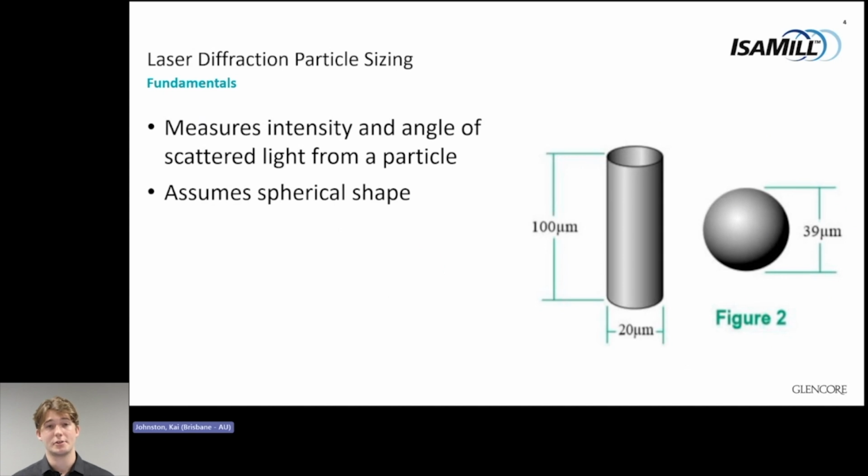So, to kick things off, we'll introduce the laser sizer. Imagine you've been asked to measure the size of a cylindrical particle with 20 microns in diameter and 100 microns in length with one singular characterization number. You could opt for measuring the length, but that doesn't tell you much about the diameter, or you could opt for measuring the diameter and that doesn't tell you much about the length. What you find is that characterizing this particle with one singular number is impossible. The only particle that can be characterized by one singular number is the sphere.